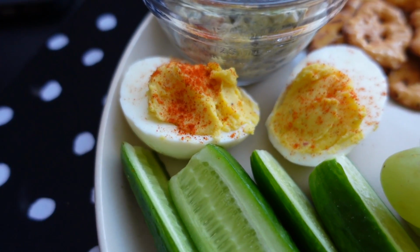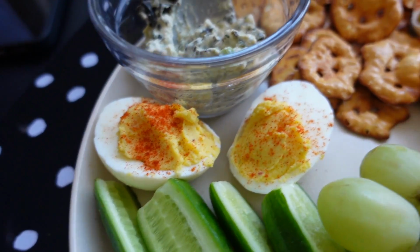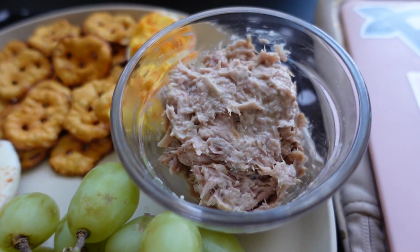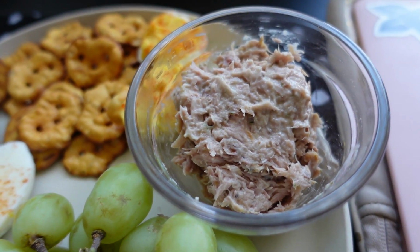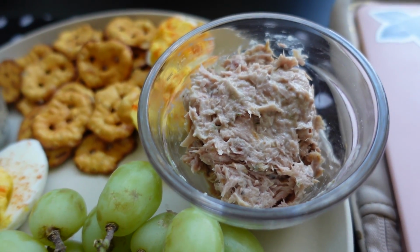But in this, I also did some mustard and some Greek yogurt, salt and pepper, and paprika. So I have the 2 eggs for 0 points, and then a can of tuna. Like I said, I added just a little bit of light mayo, then some Greek yogurt, salt and pepper, and then I did some onion salt and some other seasonings.